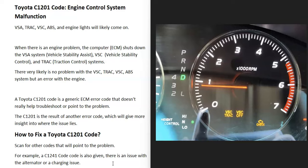There's something else going on, and this could be anything. Could be a charging problem, could be an evap problem, could be a misfire, it could be anything. But basically when the computer sees a problem with the engine, it's going to automatically shut these systems down. And so how would you go about fixing a Toyota with the C1201 code?